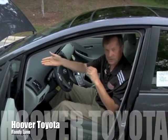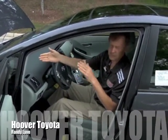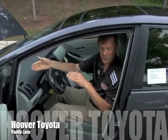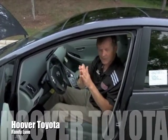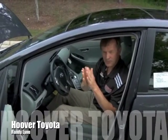You probably won't change your brake shoes out on these cars. We've got customers who do not change their brake shoes out for over 100,000 miles on the front, over 200,000 on the back. But the disc isn't touching the rotor, and so you're not wearing your brakes out.